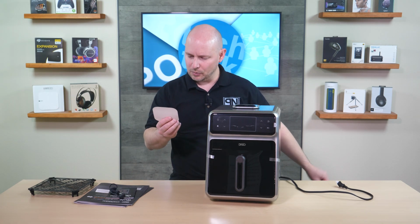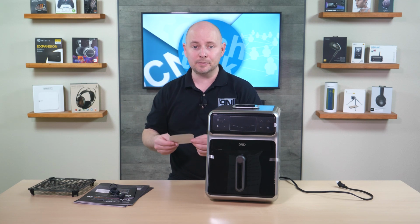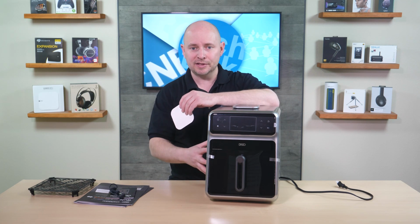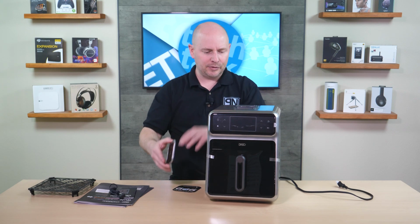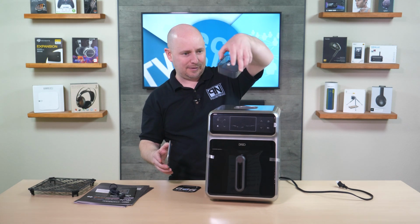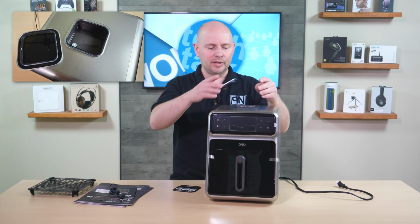You have how to use the water tank. Use the water tank only when shown in your recipe. So this is obviously going to be for when you need to keep whatever you're cooking moist. You're going to have a water tank here. You just fill it up with water, and then you pop it back into place. There's a little rubber hose there, or a little port that it connects to.